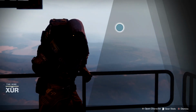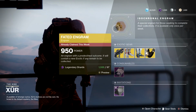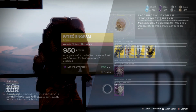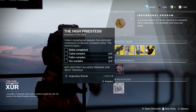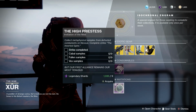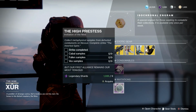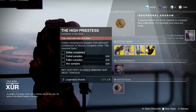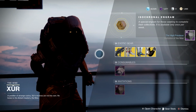But anyway, Xur's location and inventory. He can give you some pretty cool stuff, and it's one of those things just to keep in mind. Also, I still have my invitation here because I still haven't gone through and completed all of them on my Huntress, I don't know why. I'm gonna go grab it. Why not? Might as well. I've got another invitation line. Anyway, this has been Xur's location and inventory.